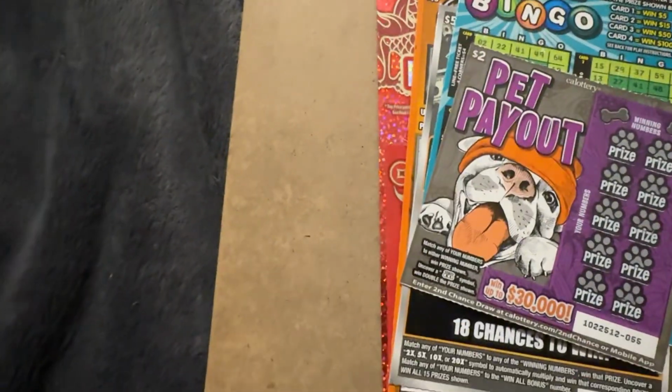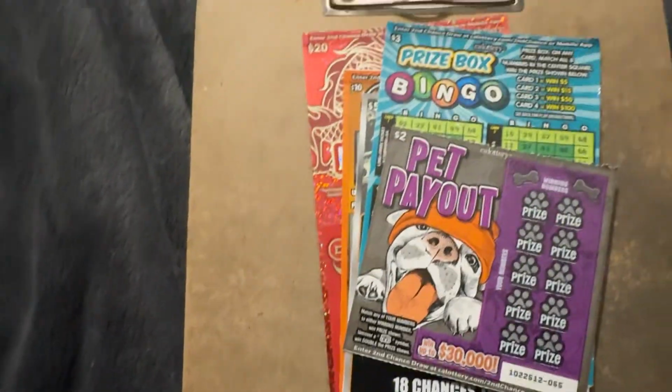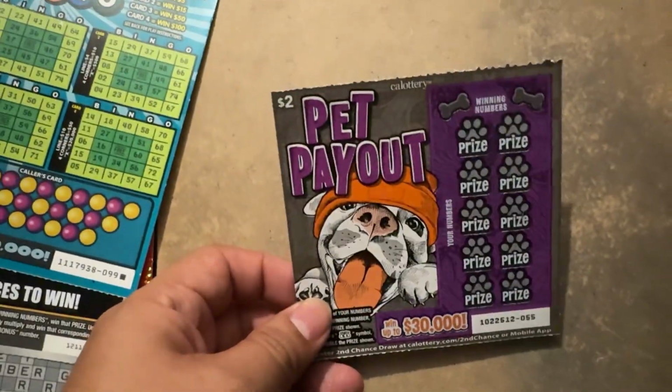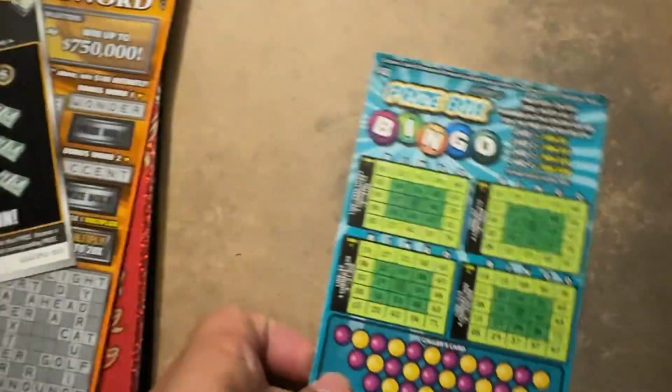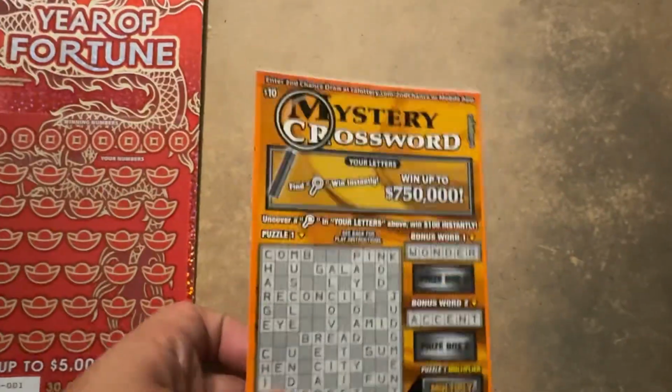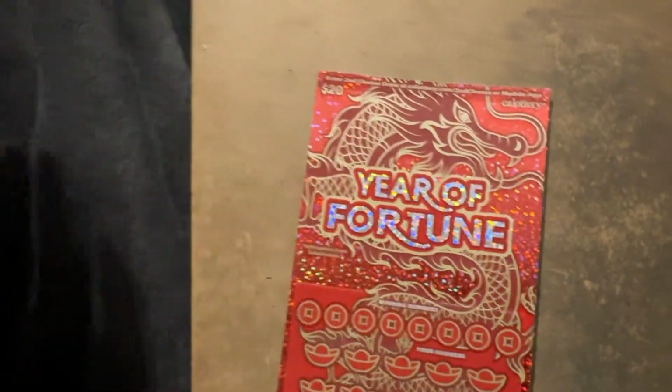So here I have the new scratchers for, what month are we? November? For November. The holiday season. I don't understand the pet payout, something like that. I don't know why in November. Bingo. 20X, Mystery Crossword, I guess they're replacing, I don't know. And then Year of the Dragon. This makes sense because it's Year of the Dragon.